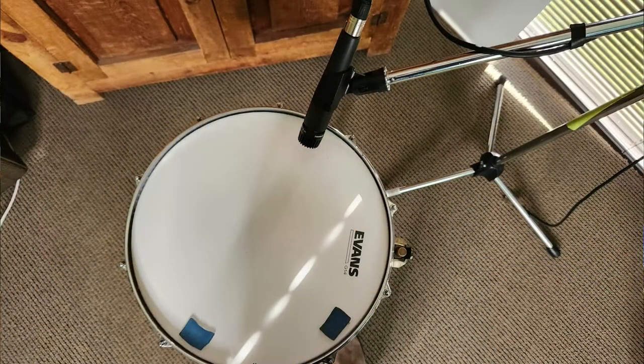Here, I did take one more shot. There you go. There's a top-down shot, a bird's eye view in my office. And I see Craig had a couple pieces of double sticky tape on there for deadening.